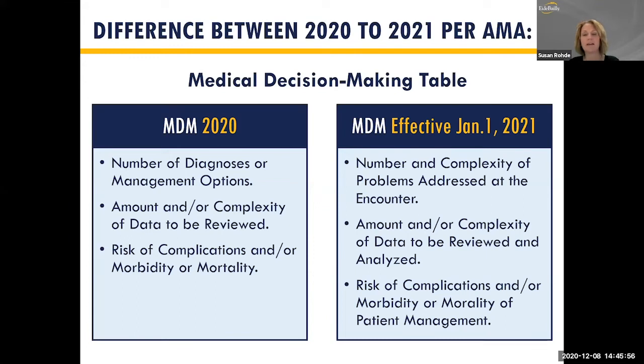So as you can see, they really didn't make any major changes, which is good news. You don't have to learn anything new, which is always a bonus.